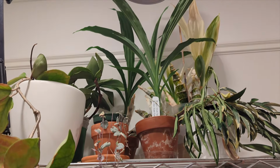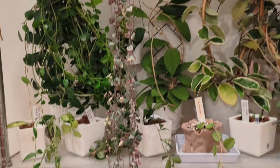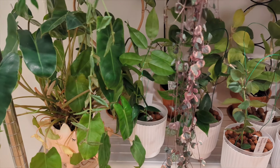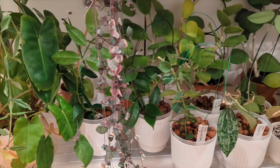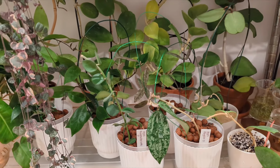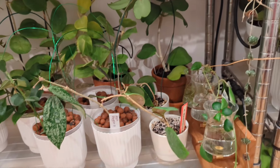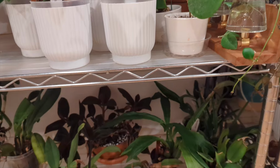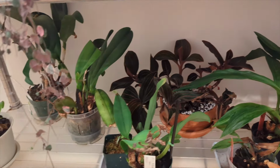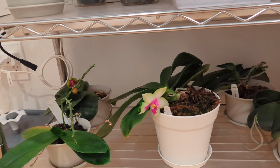I treated everything. The Hoyas were treated with the systemic granules, but anything else, I just sprayed everything down, made sure that there were no spider mites on them. I also trellised some of my Hoya seedlings. They're starting to get bigger, so it just feels so nice to get everything organized. Gosh, guys, I spent maybe 7 or 8 hours on my collection yesterday, but I'm thankful I got it done.